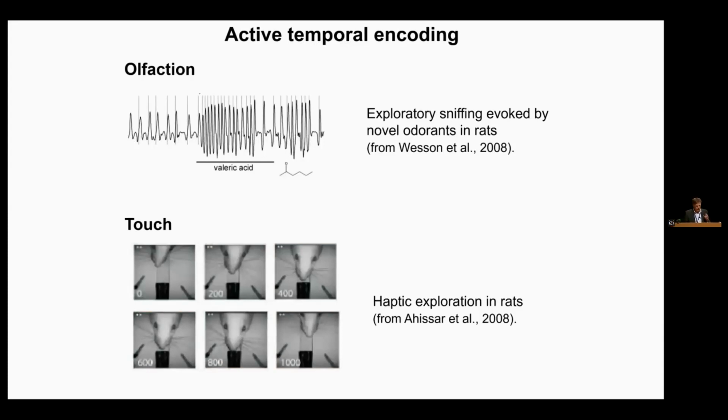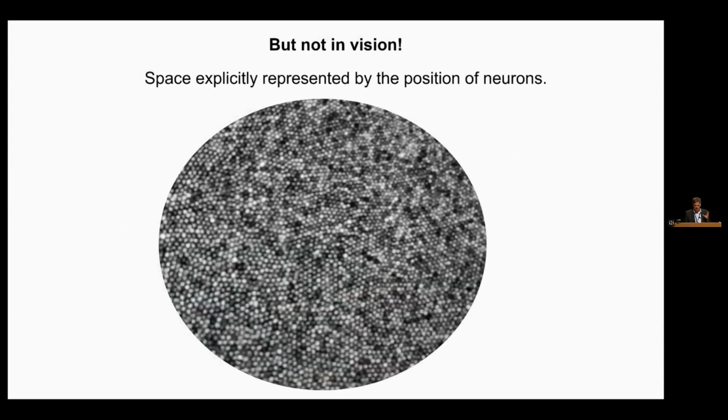In vision, however, vision scientists don't usually think too much about behavior. Of course, we understand that behavior is very important: vision guides behavior and it helps selecting information. But the idea on how space is represented in the visual system starts from the fact that we have an image that is passively formed on the retina. And so space is primarily encoded by the locations of neurons within maps. That's the standard idea on which most theories of vision science rely.